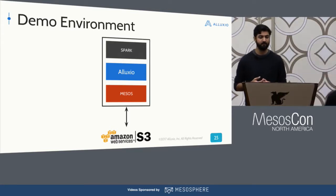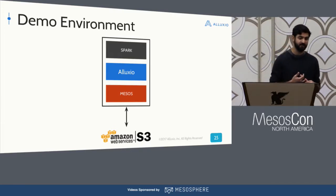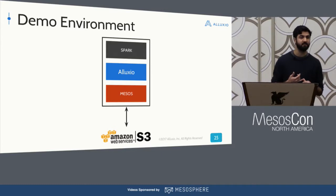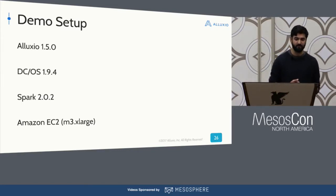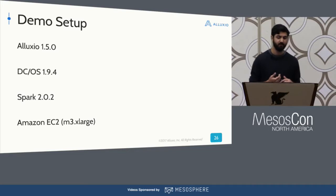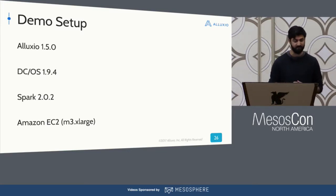The demo is based on an Amazon EC2 cluster. We'll have Spark and Alluxio running on Mesos on DCOS. We will access data from Amazon S3 by running a simple Spark count application, and we'll see some of the performance numbers of the given solution. The versions used in the demo: we have used the last release of Alluxio 1.5. We used the previous release of DCOS 1.9.4, and Spark 2.0.2 running on Amazon M3 extra large instances.